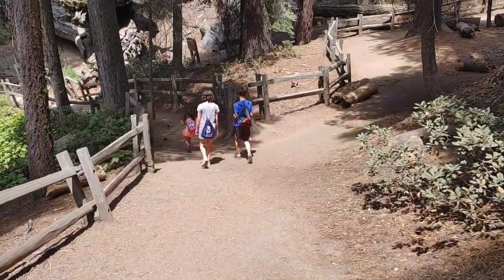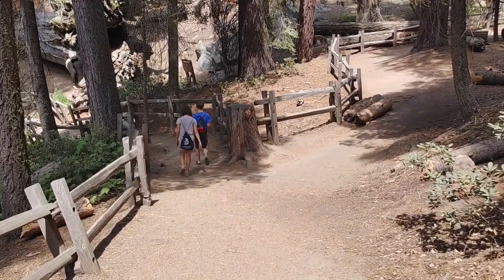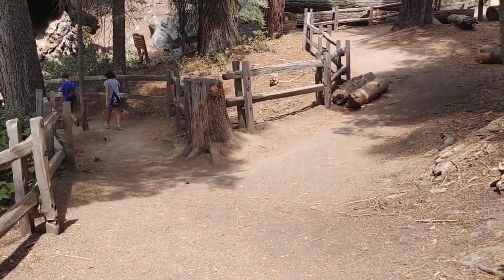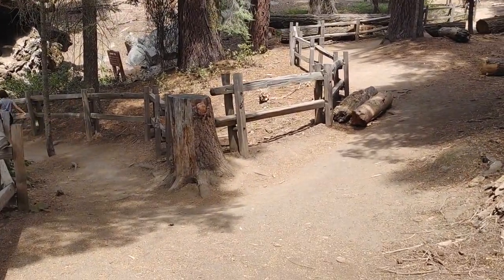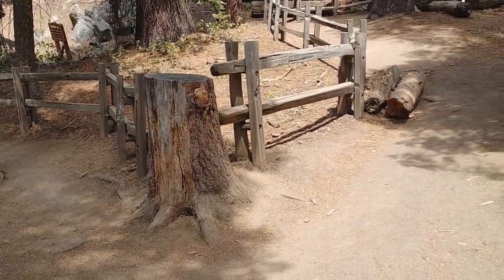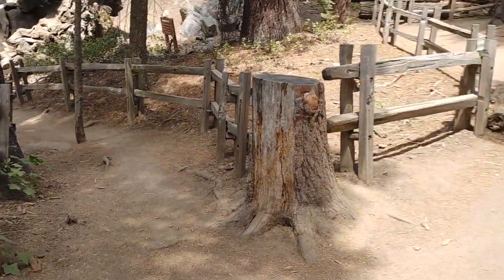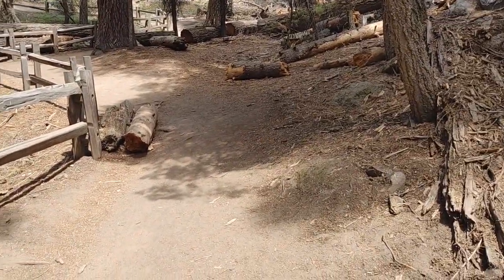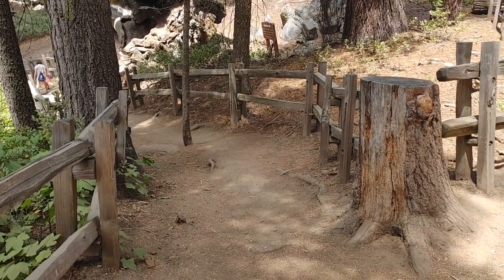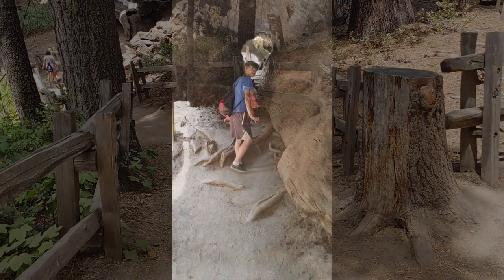Something else I always tell the kids is when we get to a trail junction, they need to stop. Since I've got teens, they like to head off on their own, and we give them the leeway to get a little bit ahead of us. But they know that when there is a trail junction, they need to stop and wait for us. And so they just stopped, and I told them, we're going left.